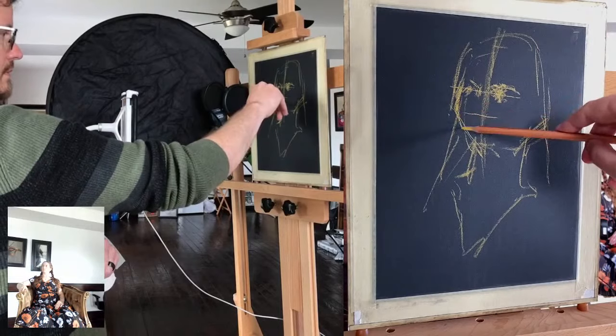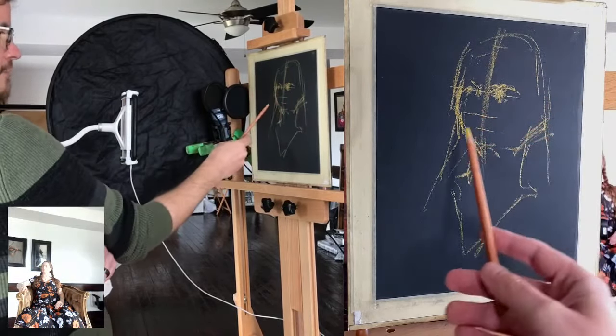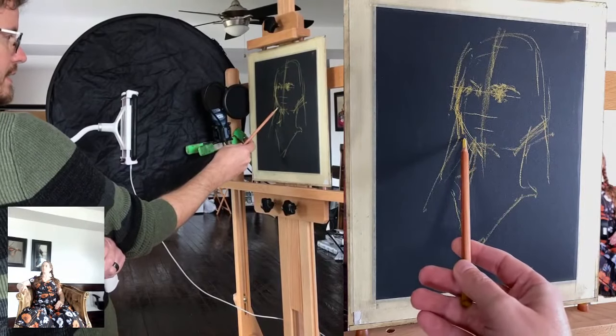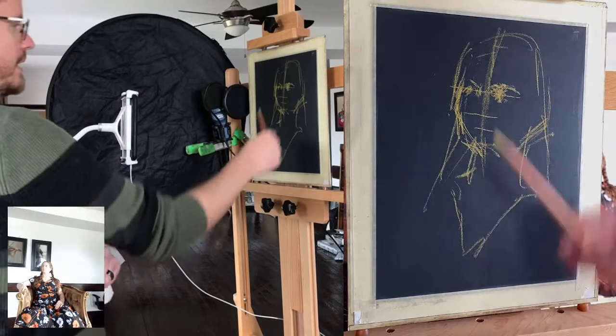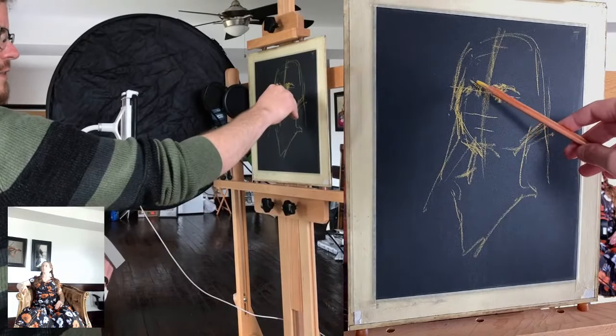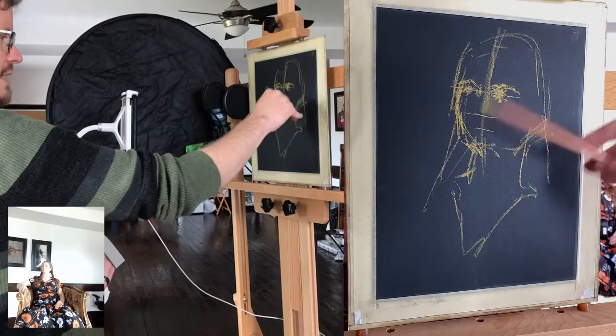I think you mentioned earlier, Corey, that you're working on UART. Yep, this is UART Dark 400. I prefer the 400. It has a bit more texture. I know a lot of portrait artists tend to go for the higher grits, but I want something that's going to maintain the marks.